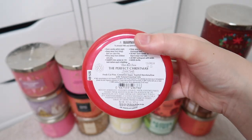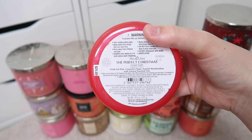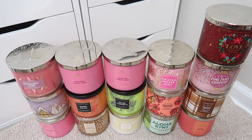The notes are fresh cut pine, cinnamon sugar, and toasted marshmallow. When I smell this, I think of Christmas. I can smell a Christmas tree. I can smell the marshmallow sweetness, like you're drinking some hot cocoa. And I can also smell the cinnamon, like you have some cinnamon sticks somewhere, like some potpourri. I just think this smells so good.